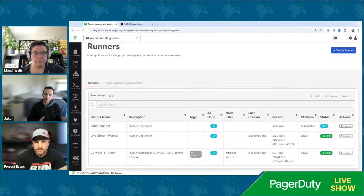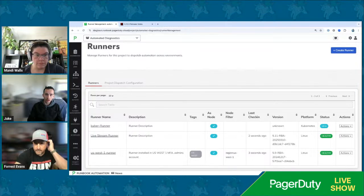guardrails to say, okay, if this is a Windows runner, then it's always a Windows runner. And so as you upgrade it or make changes to it, if we detect that you've moved that artifact to a Linux host, we're going to throw up some warning signs.